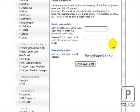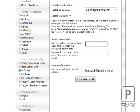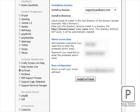I want some admin access for this particular section and a password, and I need to create an email address for it as well. So I'm just going to enter in these details here after I blur this out, and then we'll click install and get this thing underway. So that's now all done. Those details are in, and we want to install the OzTicket support ticket system. Let's see how long this takes.